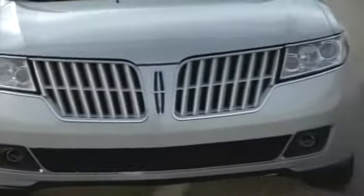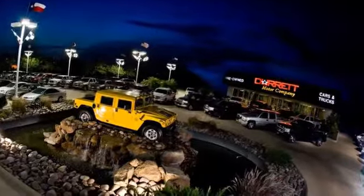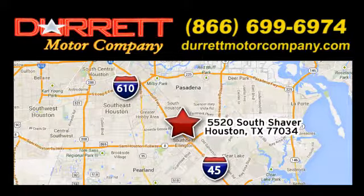We offer superior vehicles. Come and see for yourself. We are easy to find on 5520 South Shaver, 1/2 mile east of the Gulf Freeway, exit 34.